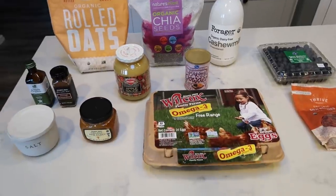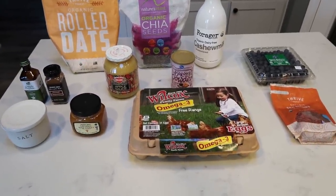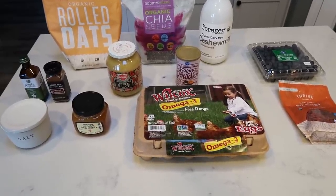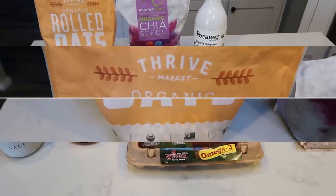Breakfast this week, I'm going to be making individual baked oatmeal cups. I'm really excited about this. Very clean, healthy breakfast. I'm going to pair this with eggs and fruit. So let me show you what is in our oatmeal cups.